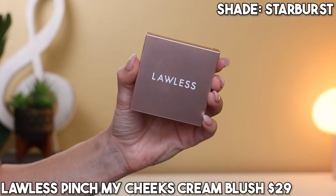All right, for the cheeks, I bought one of the new Lawless Pinch My Cheek Soft Blur Cream Blushes. I talked about these in my new makeup releases and I was trying to talk myself out of it, but somehow I talked myself into it. Listen, I'm a sucker for blush. I love cream blush. And this one, in the shade Starburst, is a beautiful corally peach color for summer. It's everything. So let me give you some information about this.